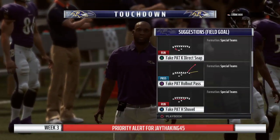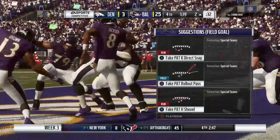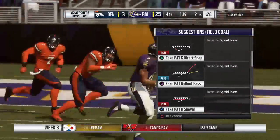Touchdown, Baltimore! Lamar Jackson, his 2nd touchdown of the afternoon, and the Ravens will extend. Now it's looking incredibly likely to be a 3-0 start to this season.